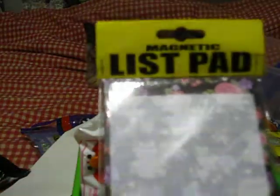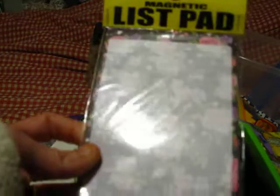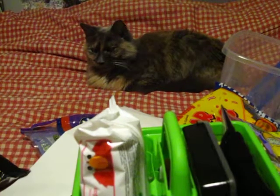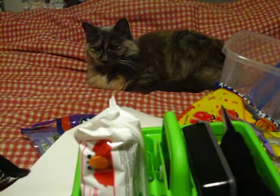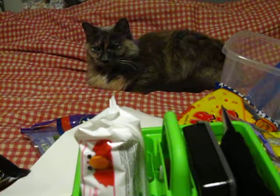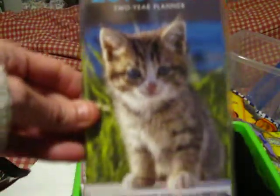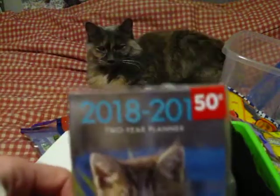I also picked up this magnetic list pad. It's got the magnet. And it's got these pretty pink flowers with a black background. Look at that. And you guys, they had all the 2018 calendars and stuff out. So I thought these were adorable, these little planners. I got the one with the kitty, and these were 50 cents.